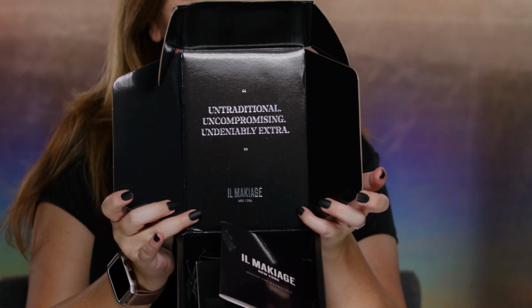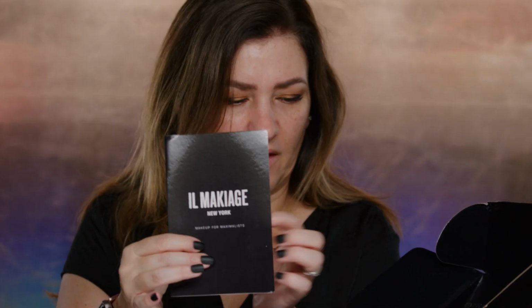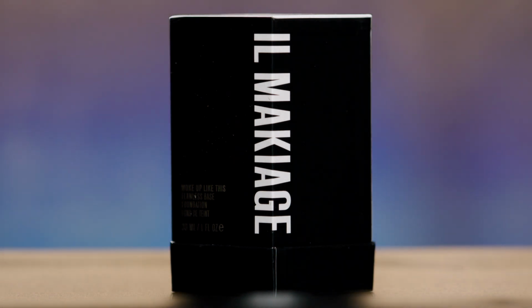So here's the packaging before I get started. Comes in a nice little box here. You open it up. Okay, it says untraditional, uncompromising, undeniably extra. That's what it says on the top, which is kind of cute. And then it gives you different information on the makeup, a little pamphlet there. And then here is the box, which is kind of cool. I like it. I'm already liking the display. Isn't that half of it? Well, no, maybe a quarter of it.